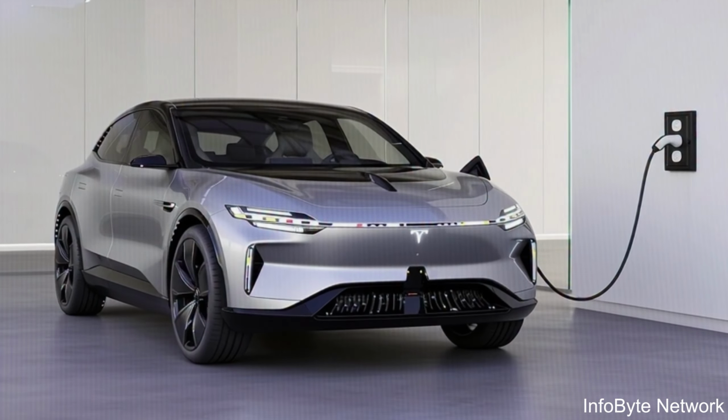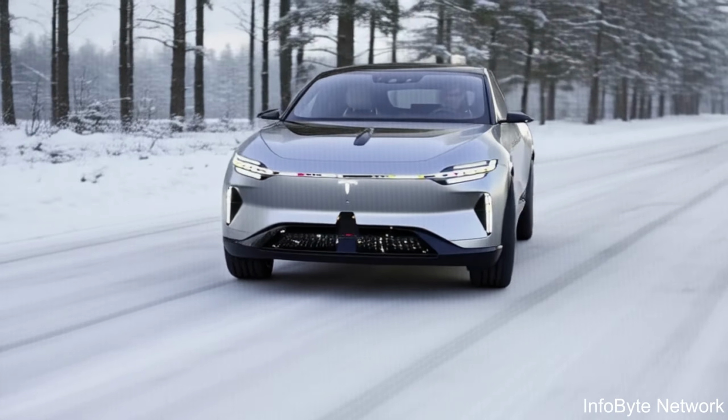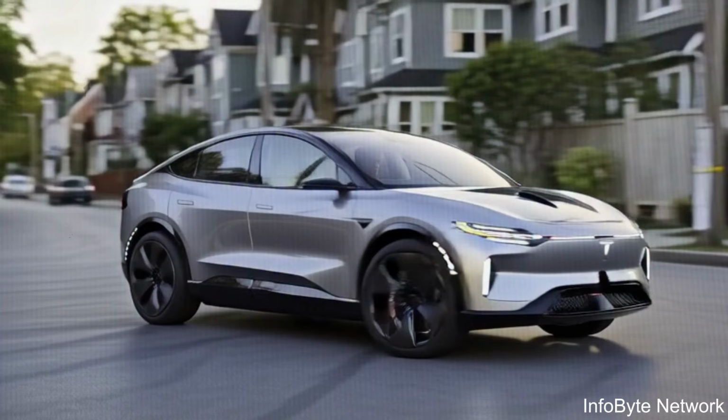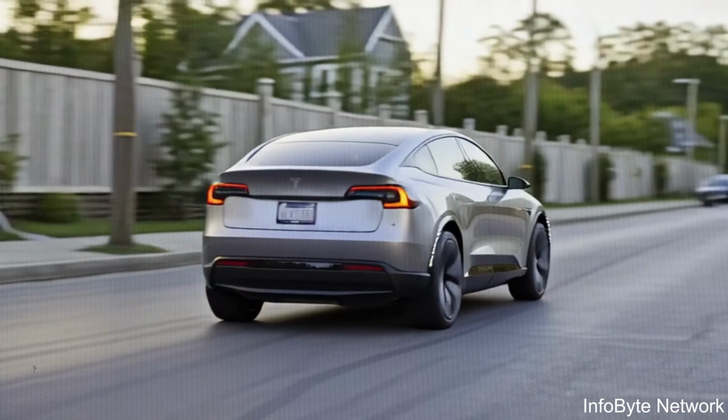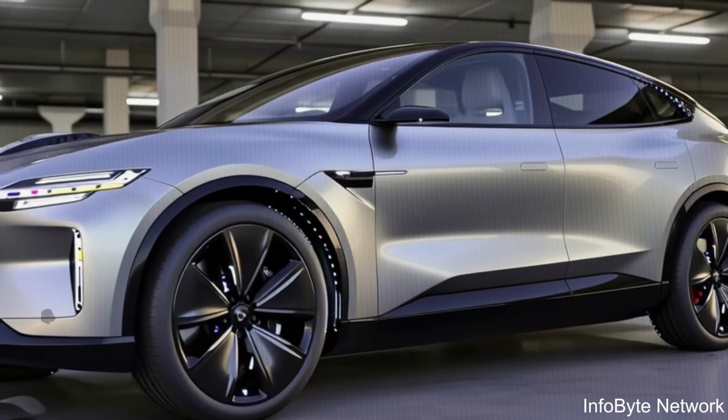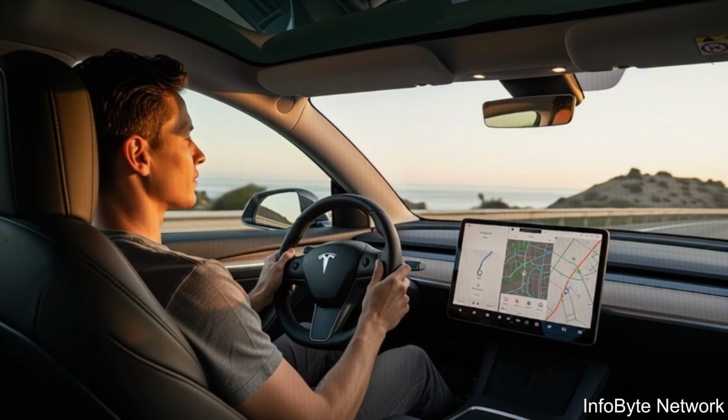So Tesla didn't ask, how cheap can we sell this car? They asked, how do we stop this car from draining our customers dry? That's why Tesla hasn't officially announced the Model 2 yet. They're not selling hype, they're engineering long-term ownership, and it shows. Built for ownership, not showrooms.